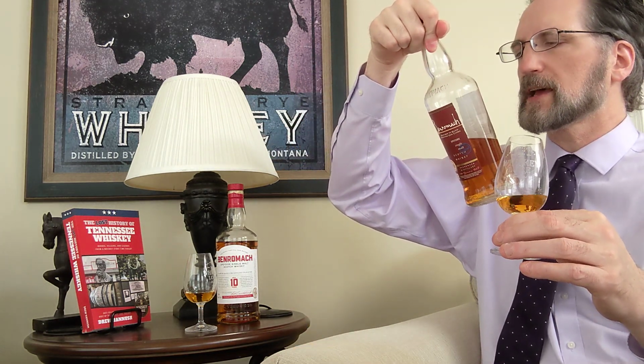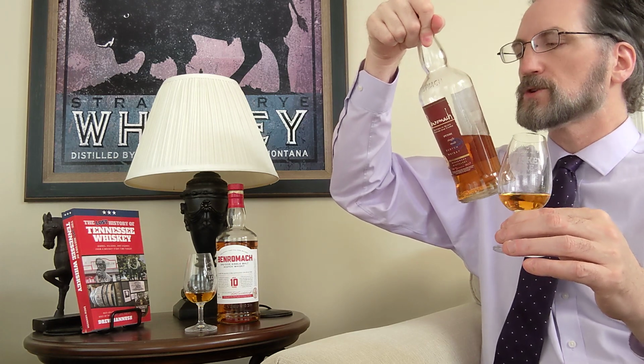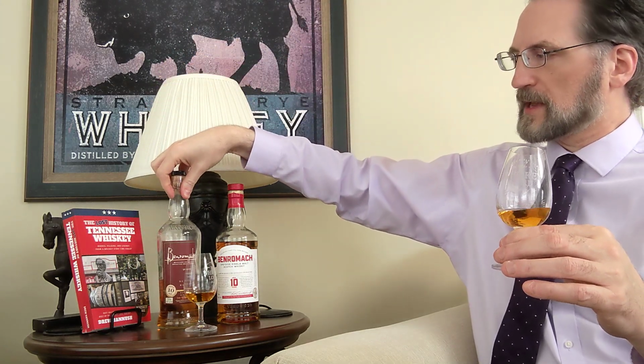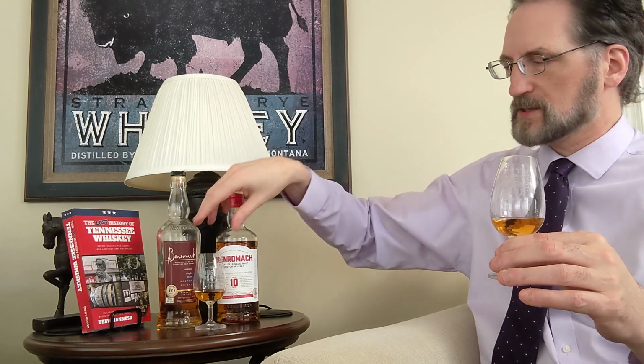So no, it does not say anywhere in here about them using natural color versus adding color to it. Maybe a drop just for consistency or whatever it may be, but I'm not seeing much of a difference in terms of the color. Now, what about the rest of the whiskey? How has this changed? Are these going to be the same? Will a whiskey be the same 10 years later?